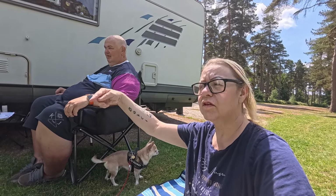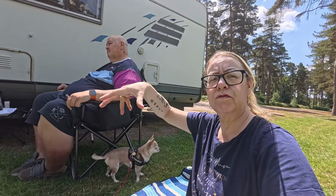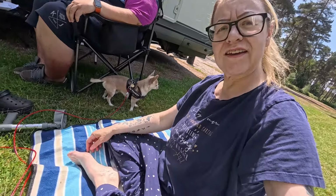We've had to move out a little bit from the forest. We're still in the forest, but the trees were blocking the solar, weren't they? Well, we've only moved 5 feet. It's not like we've moved half a mile, just over the other side. If you can imagine picking up the motorhome and moving over a bit. But it is gorgeous.